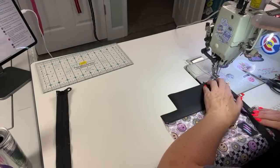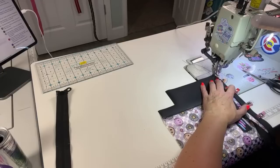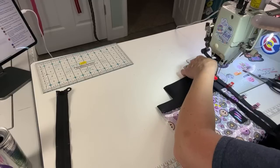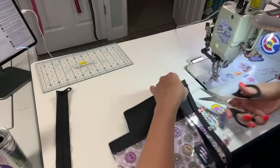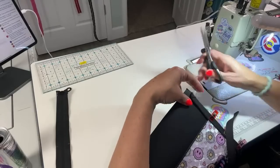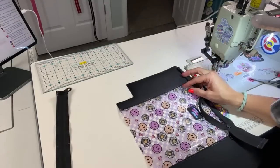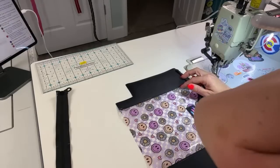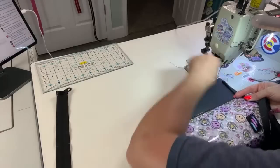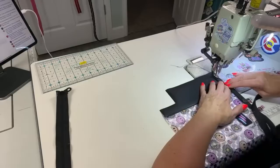All right, here we go. Let's put this zipper on. Oh, whoops. I'm used to basting first and adding a lining. I need to sew at that full quarter inch seam allowance. See, just getting started. I'm still half asleep. Hello, Julie. All right. Here we go. Let's do that bigger seam allowance here.